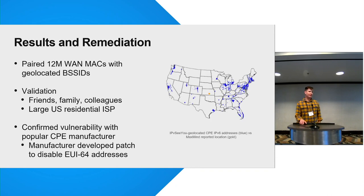And so we create an algorithm for generating the offsets between WAN MAC addresses and BSSIDs on a per organizationally unique identifier, or OUI, basis. And we use those offsets, which again can be different for many different manufacturers, and even in the same manufacturer they can be different for different OUIs. And we paired about 12 million WAN MAC addresses with geolocated BSSIDs.